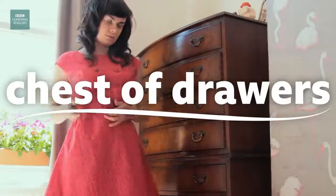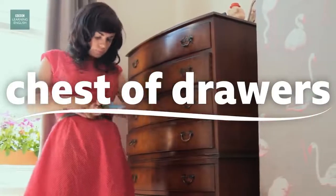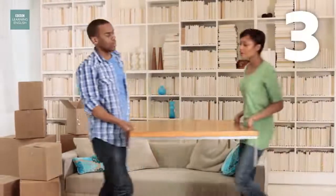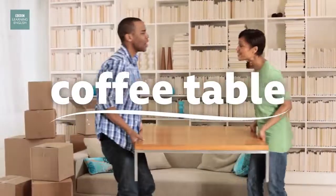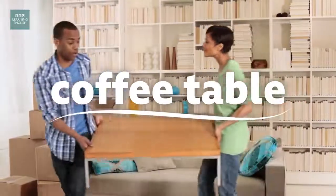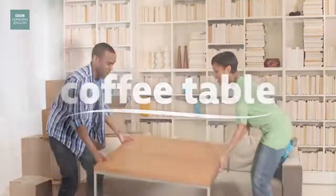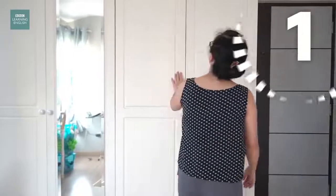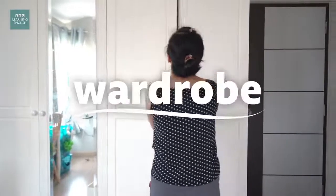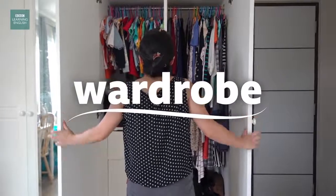Chest of drawers. Coffee table. Wardrobe.